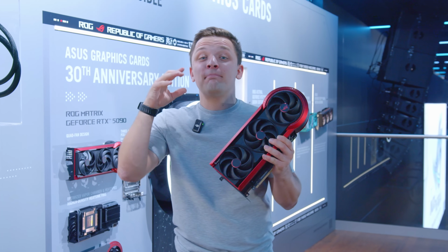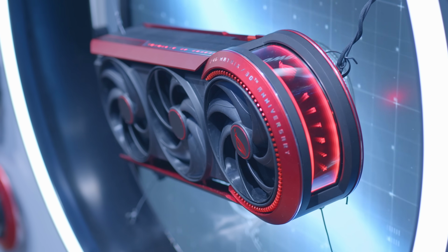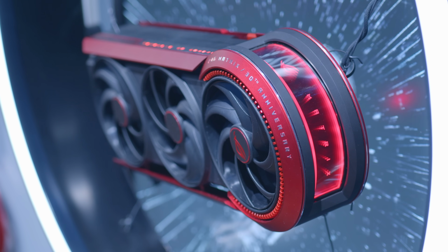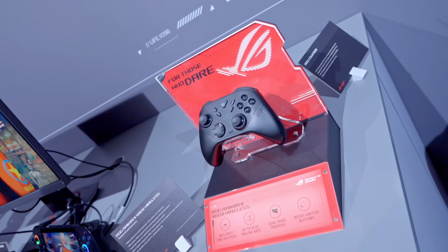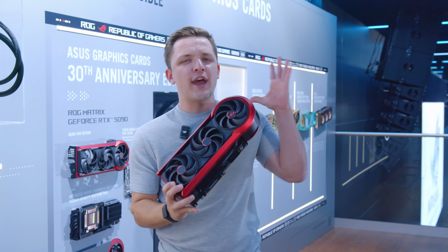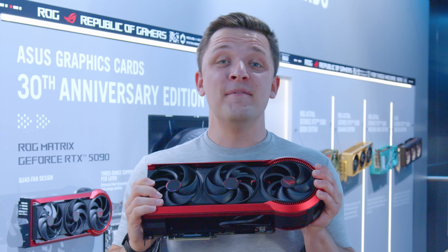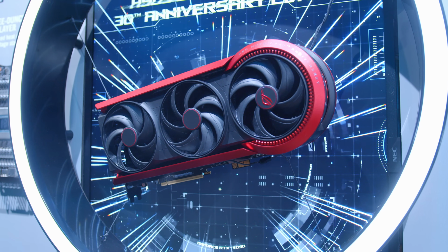This is ASUS's brand new limited edition 1 of 1000 RTX 5090 Matrix GPU, and it's just one of an exciting lineup of products that they're launching at this year's Gamescom 2025. I'm here in Cologne, Germany, so let's take a look and start off with this absolute beast of a GPU. Now, first up, the brand new RTX 5090 Matrix.